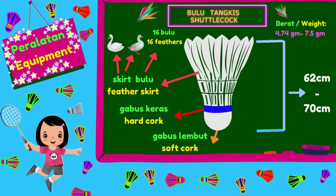Now let's look at some parts of the shuttlecock. As you can see here, at the bottom you have the soft cork, followed by the hard cork and the feather skirt. The feather skirt normally consists of 16 feathers. And as mentioned before, the feathers come from ducks or swans.